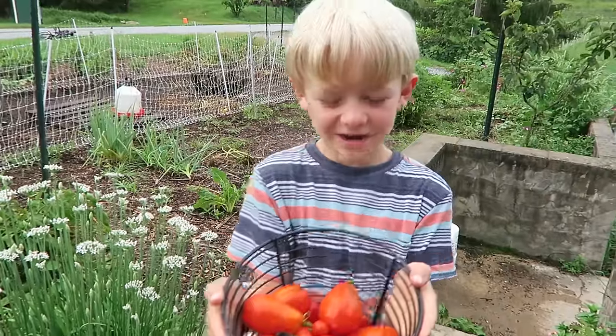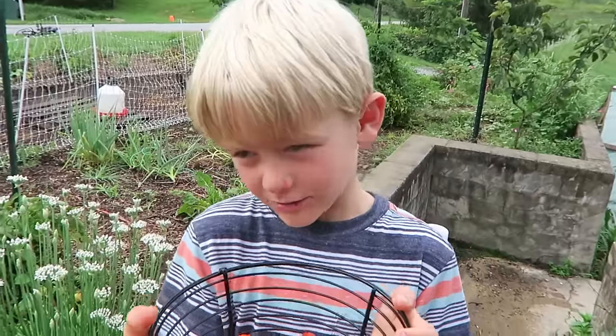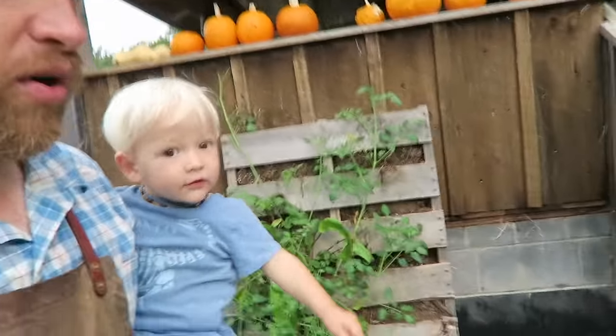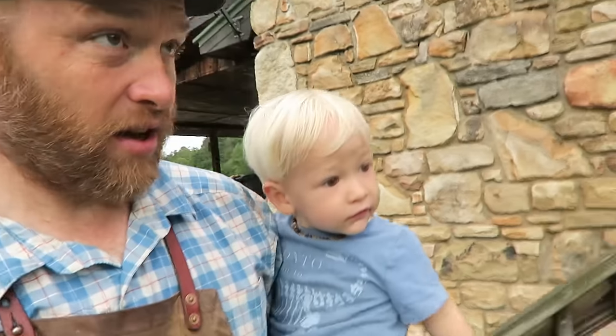Look how many tomatoes I harvest. Wow, good job, buddy. I'm gonna go down to the crop garden on that side and get it. Sweet. I'm gonna get some more. Mom's gonna be very excited about that. What do you hear, Mr. Brown? You hear one of the trucks? All right, you hear the logging truck? Okay, let's go see it. Wanna go see it?